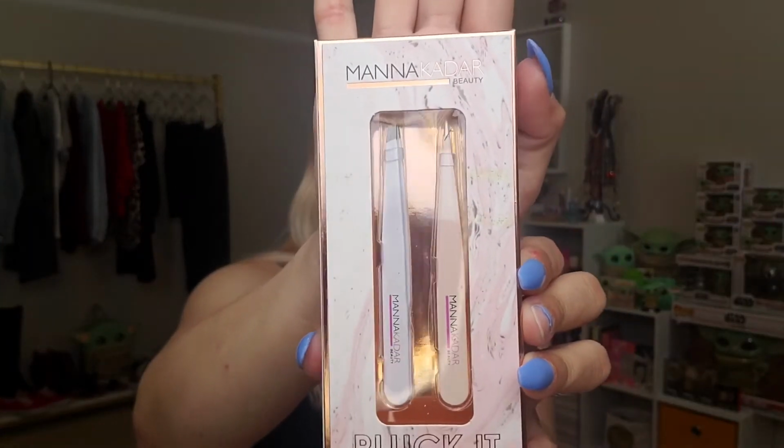Alrighty, so the last thing in the box is the Monaco Beauty Pluck It 2-piece tweezer set. This is what it looks like. 2 sets of tweezers. It looks like one's pointed and one's slanted. Okay, let's read about it first. It says, it's time to say pluck it to bad brows. This tweezer set contains 1 slanted tweezer for precise plucking and 1 pointed tweezer to isolate a single hair in a large area. A long handle provides a more controlled tweeze.